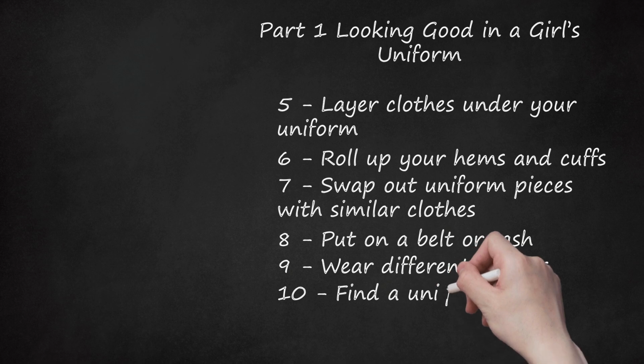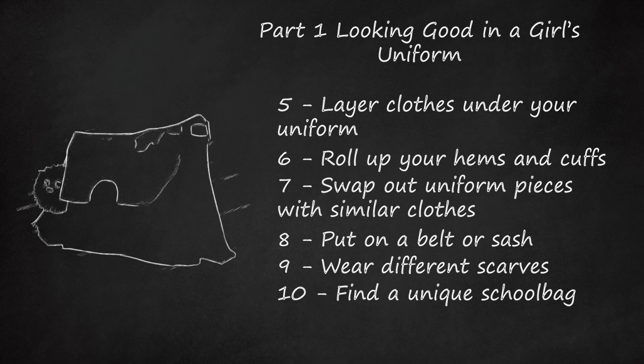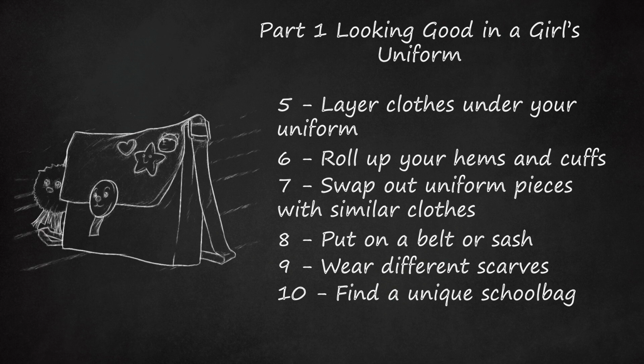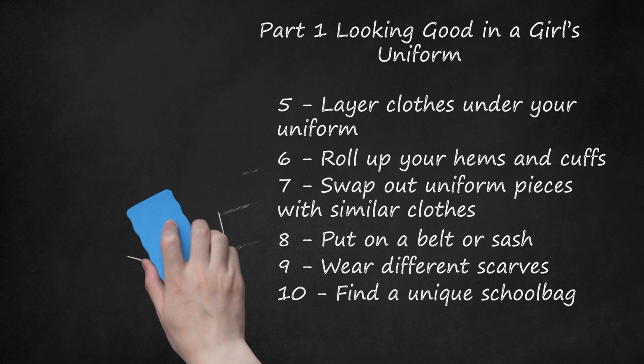10. Find a unique school bag. Many school dress codes don't mention what kind of bag you can carry, so you might have a little more room for creativity here. Unique ideas for school bags include over the shoulder and messenger bags. Regular bags that are decorated with patches, pins, and badges.